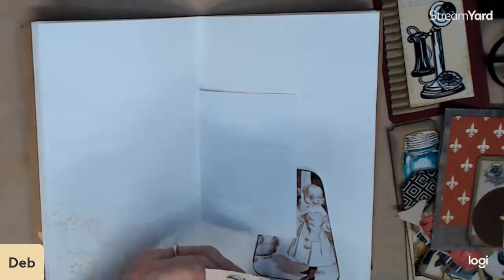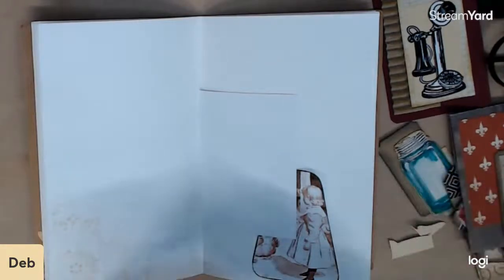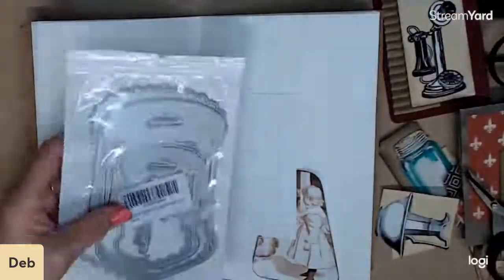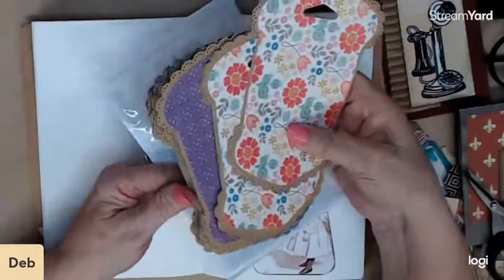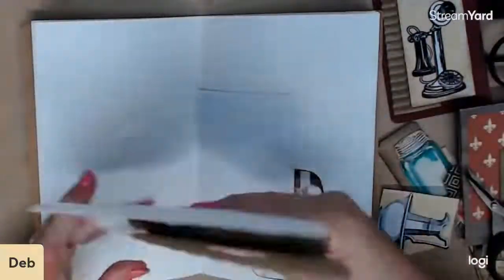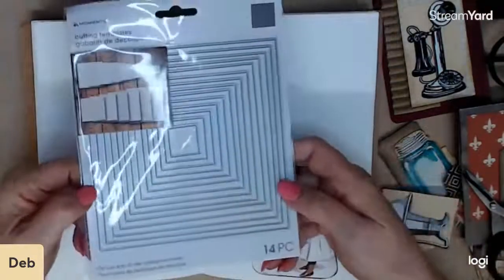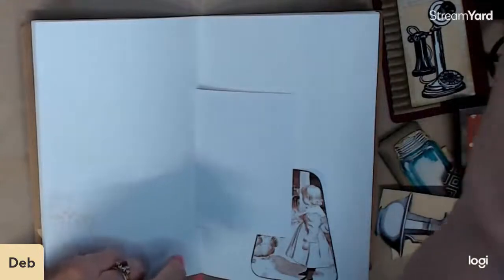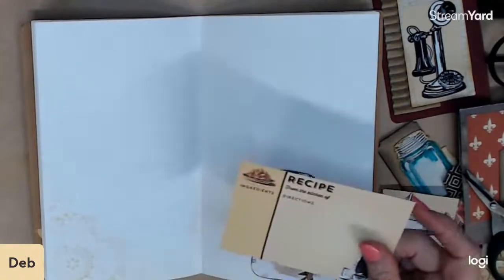I just got some new die cuts in the mail today. Actually, I think they might have been there yesterday. I'll show you those before I forget. One of my friends, Mary Lou, sent these to me and they're so pretty. I decided I wanted the die myself, so I got that. And I'll be using that quite a bit. And then I got this one, all these squares. I need this really badly for an upcoming project. So that was fun. Always fun to get stuff.